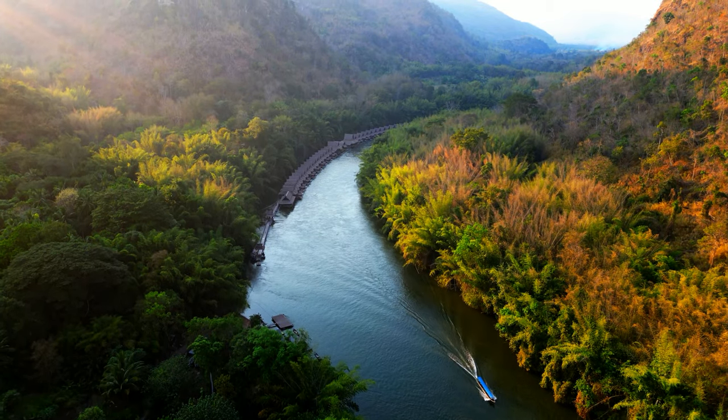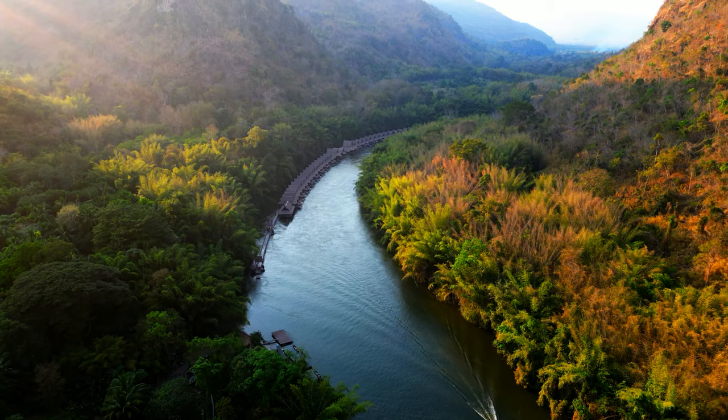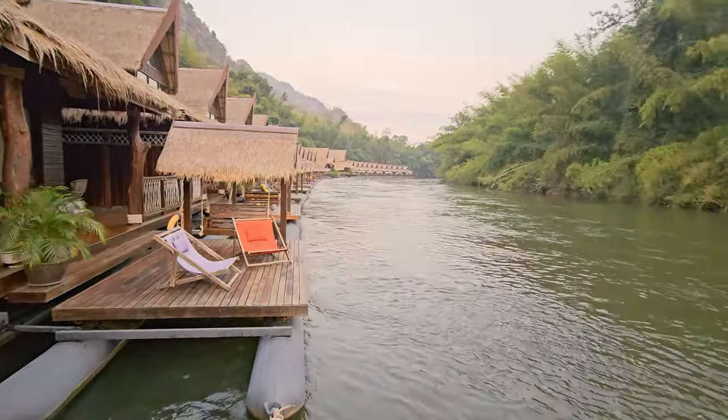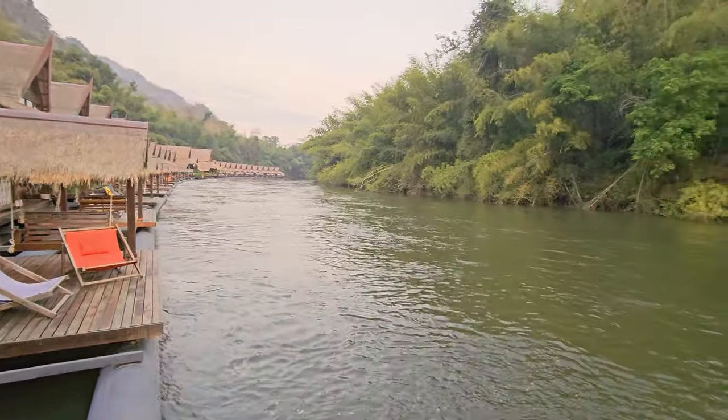After a day filled with history, we returned to our hotel on the river. After relaxing on our deck, we had an amazing dinner, followed by another good night of sleep.